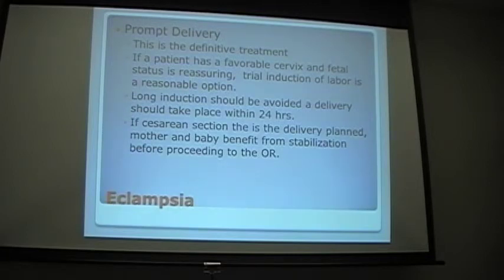A lot of people want to just go straight to C-section because they know it's going to be fast and treat the patient very quickly. But if they have a favorable cervix or a multip or something, and the fetal status is reassuring, it's okay to induce. You don't want to induce someone with a closed, thick, and long cervix, and it's going to take 3 days. That's not of any benefit. So you just have to kind of make that decision.